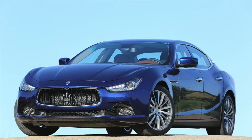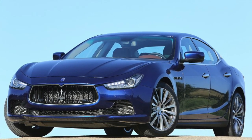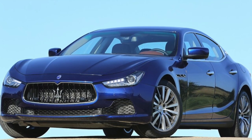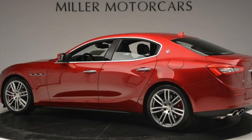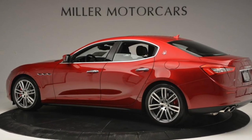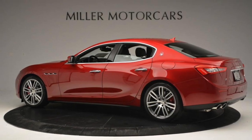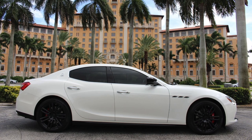Second on this list is the 2015 and newer Maserati Ghibli. The Ghibli has one of the worst resale values on the car market, which kind of makes it suspicious already, cars that depreciate that much in such a short period of time. I mean, many of these Ghiblis were $70,000 and up when they were new, and now they can be found for under $30,000. With the Ghibli, it really comes down to reliability or lack thereof.